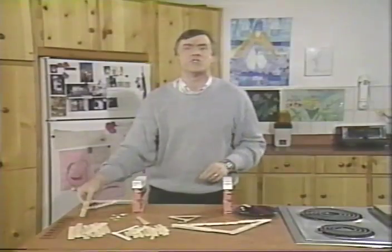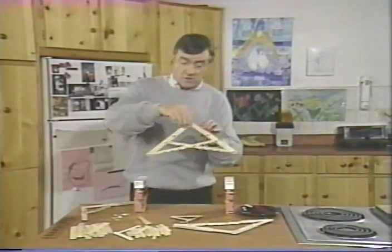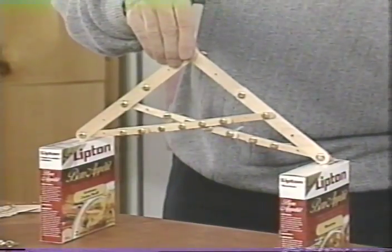Of course, there are many other sorts you might like to experiment with. We're going to be looking at many of them later in the programme.